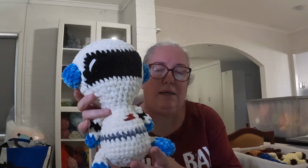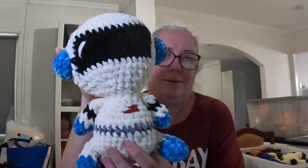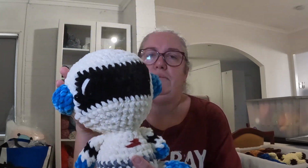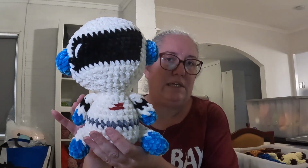Okay, next box. So again, these are also mixed. This was another pattern that was originally acrylic, changed it to chenille, and he is a bit disproportionate. I've got $15 on him. I've had him for quite a while. I might put him down to 10, I think.